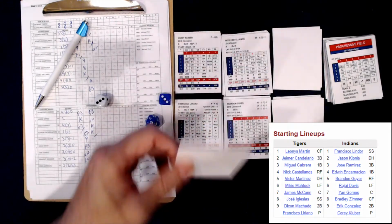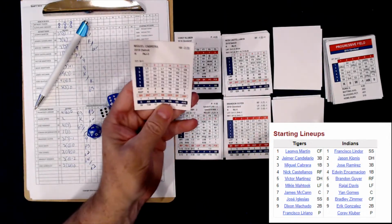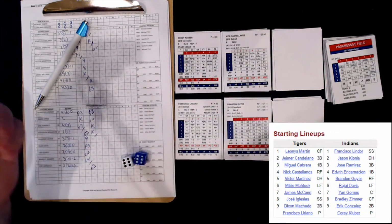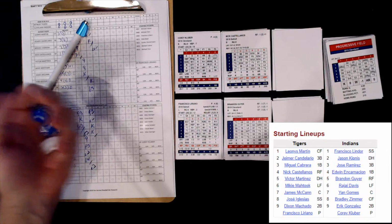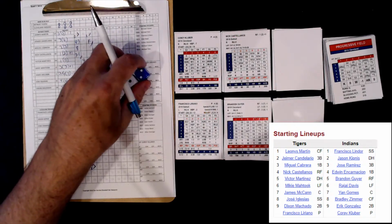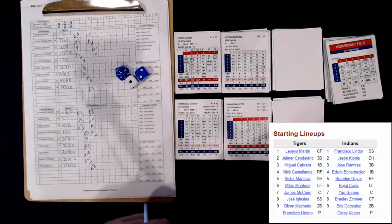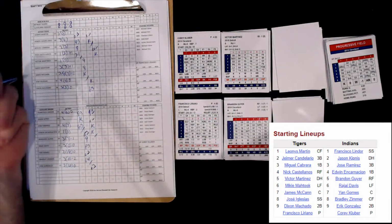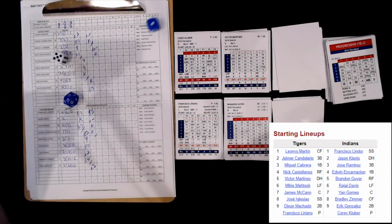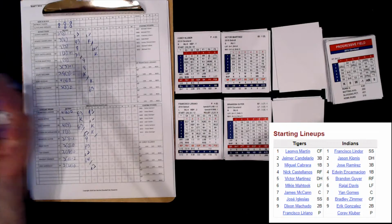And Cabrera's aboard. That brings up Nick Castellanos. He's got no attempt to advance over. Nick Castellanos. 2-1, and that is a strikeout chance. He got him. Another strikeout by Kluber. That is number 4 now. 4 strikeouts. And Victor Martinez. 1-5, strikeout 17 is too high. Victor Martinez.